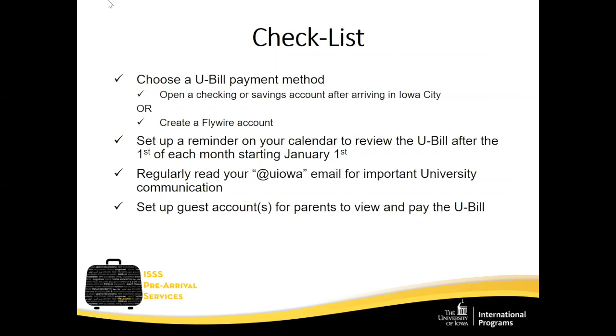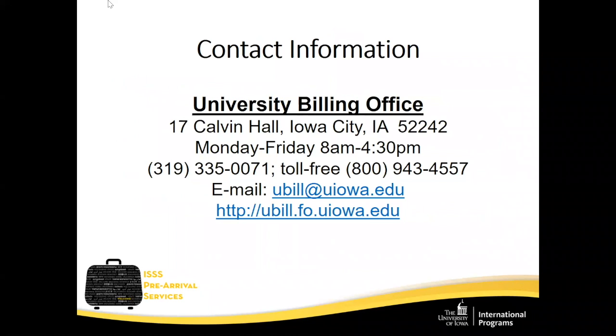Be sure to create a guest account if a parent will be helping you with your U-bill. A parent or guest user needs to have access to a guest account to contact our office with specific questions about your bill. Here's the contact information for the billing office if you have any additional questions before your arrival. You can reach us by phone or email, or stop into our office once you arrive in Iowa City.